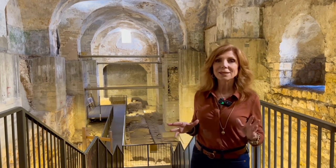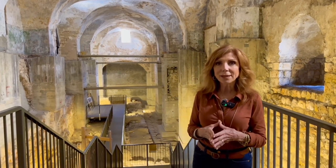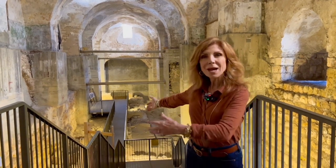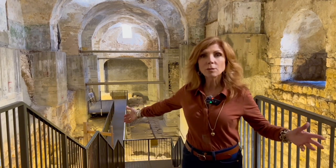But what's the most amazing find is that they have discovered this was the place that Jesus, coming from the real archaeological Via Dolorosa, was brought before Pontius Pilate and stood for his trial. Right here. This is the place. You can imagine all the crowds of people. It could hold them all.